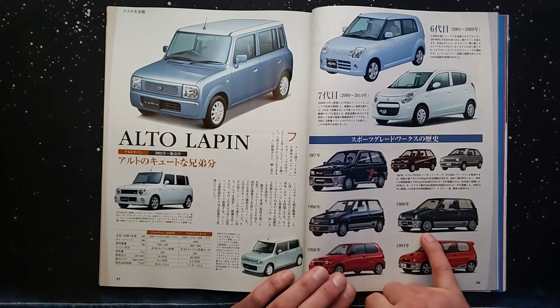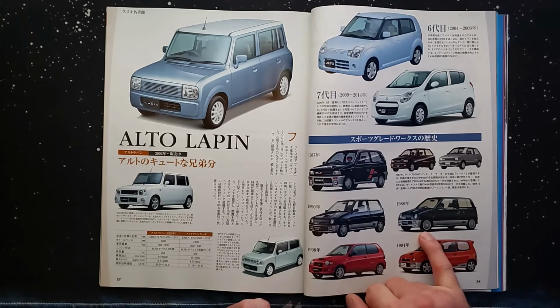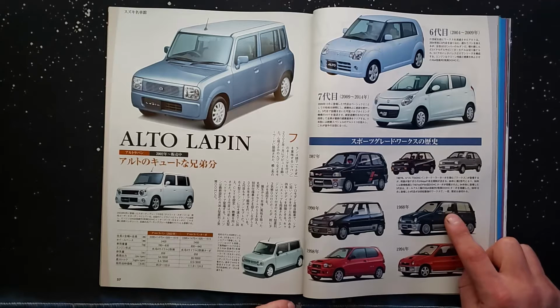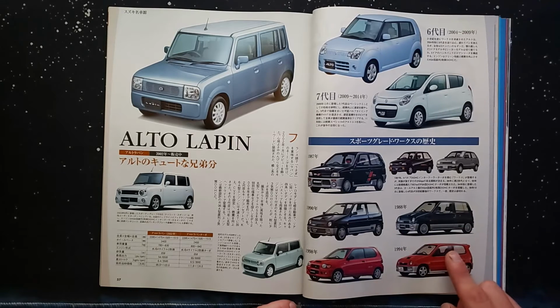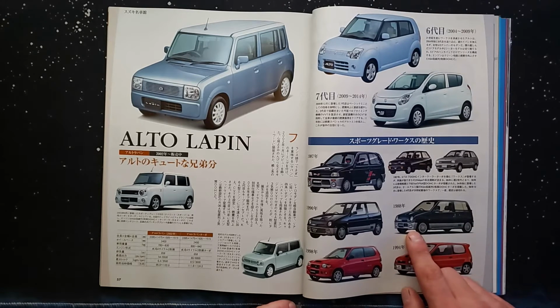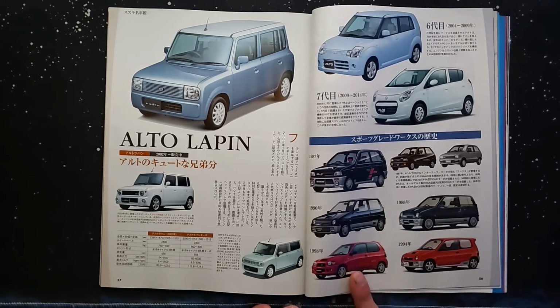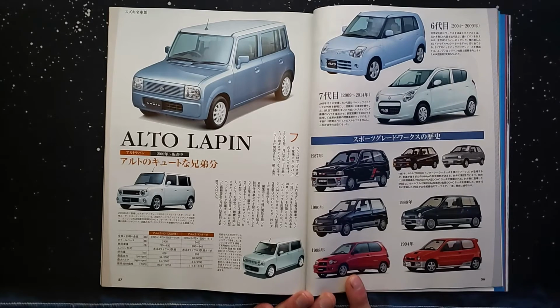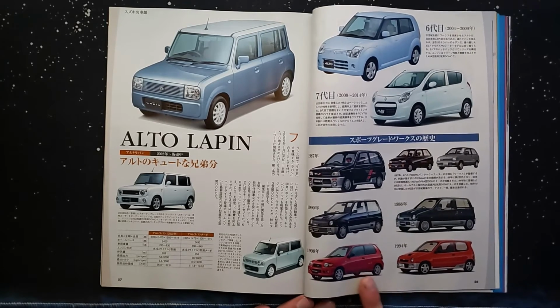Check out those old wheels. There's a set of those for sale on Yahoo Auction. I should probably do it. No, look at the seat. That's a CP21S. You can tell by the seat. Yeah, cool. The coolest bumper is probably that one. H chassis, and then another H chassis. Probably the least popular of all of the Altos.